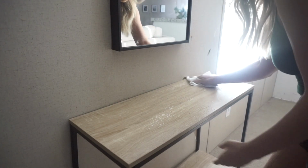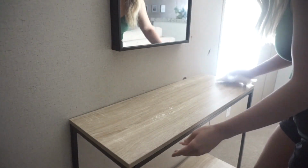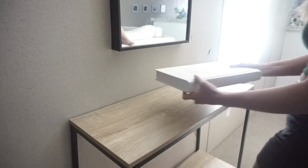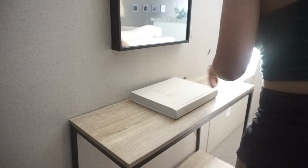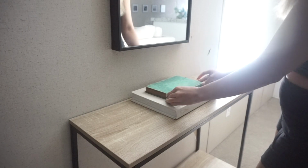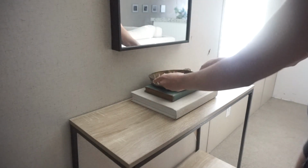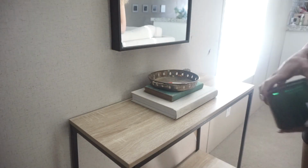So over here, this is the day that I'm actually doing all the decor. I'm starting off my entryway table, just wiping it down from any dust, and you're gonna see I missed a spot, so sorry if that bothers any of y'all. I'm just stacking some books over here, which is gonna be my homebody book and this vintage book I got from one of the local stores near me, as well as that copper little plate. I am in love with it.